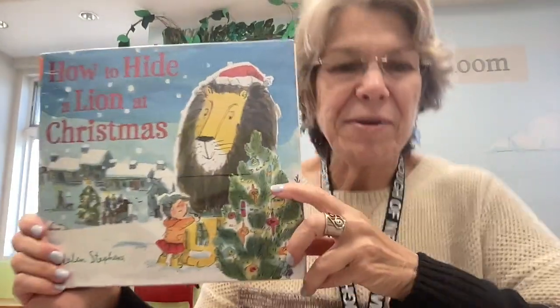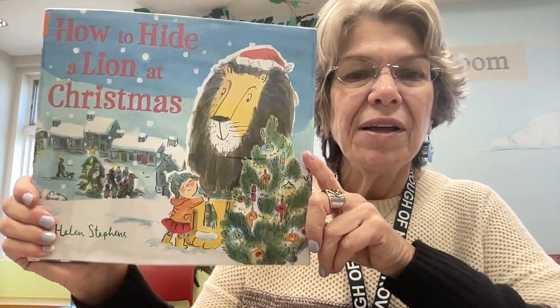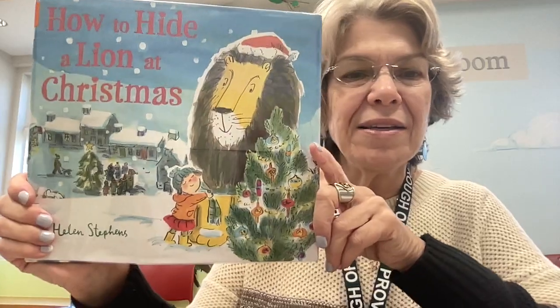Our first book is How to Hide a Lion at Christmas by Helen Stevens. So this is part of a series where the little girl has a pet lion. Isn't he sweet looking? I love the colors and I love the big book of it. There's nothing funner than a big book.